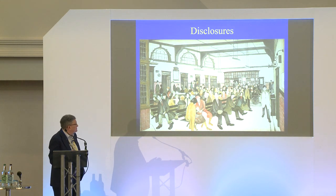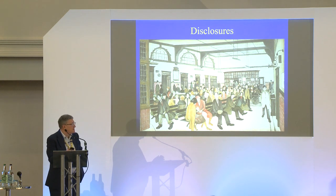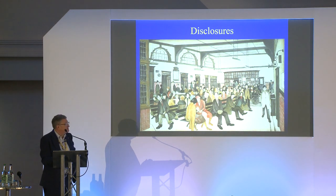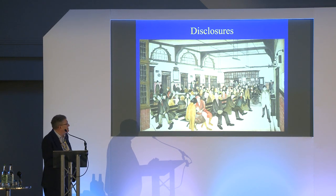Some disclosures. I should point out, I'm not sure if any of you can see, could we have the lights down a little bit? Is that possible? I'm not sure if any of you can see this painting. Does anybody recognize this painting? This is a very famous painting. Does anyone recognize the artist?